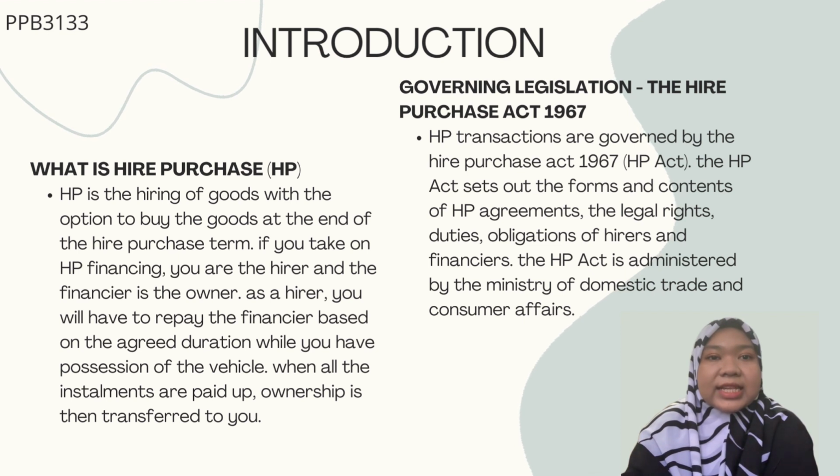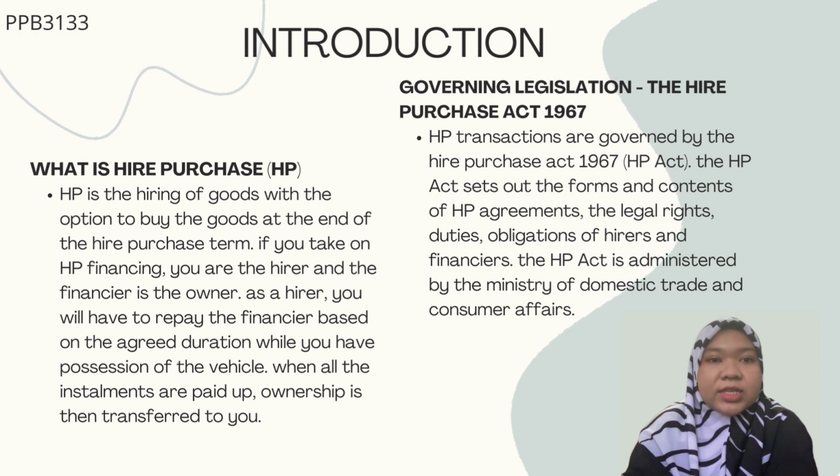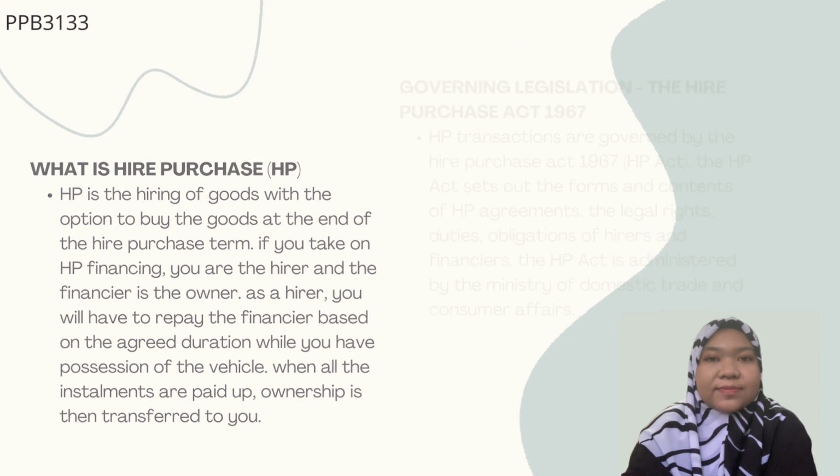Governing legislation: the Hire Purchase Act 1967. Hire purchase transactions are governed by the Hire Purchase Act 1967, the HP Act. The HP Act sets out the form and contents of the HP agreement, and the legal rights, duties and obligations of the hirer and financer. The HP Act is administered by the Ministry of Domestic Trade and Consumer Affairs.